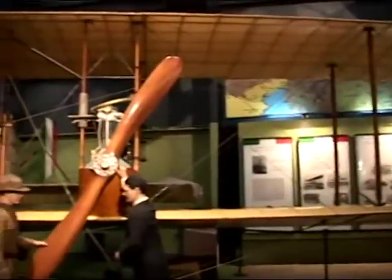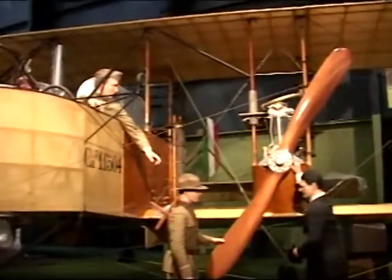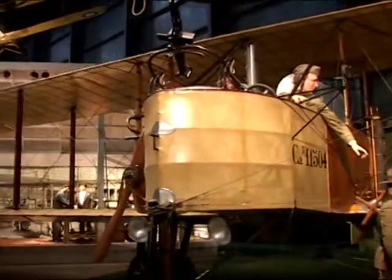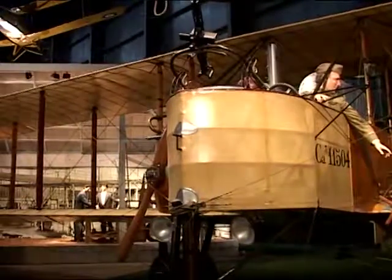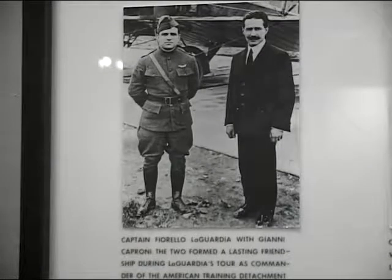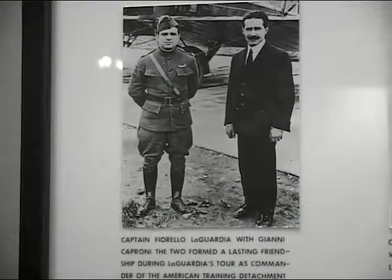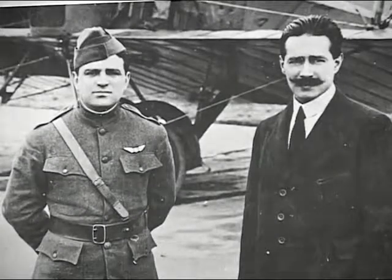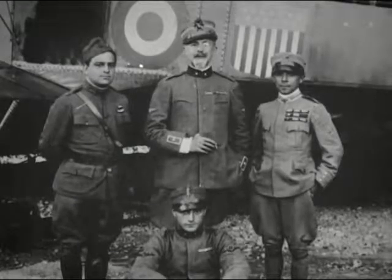These were used in Italy by American pilots flying with the Italian Air Force to fly across the Adriatic Sea on bombing missions. As a personal note, 2 very interesting people were members of this squadron. The most famous is Fiorello LaGuardia, later on the mayor of New York City, and for whom LaGuardia International Airport in New York City is named.